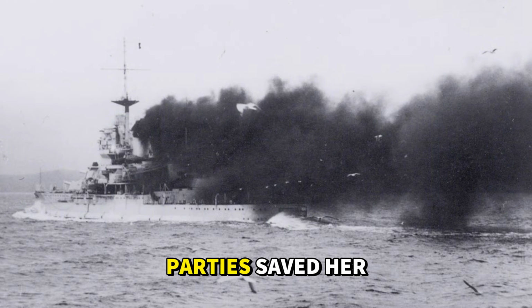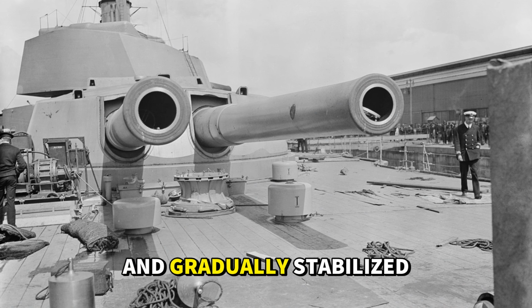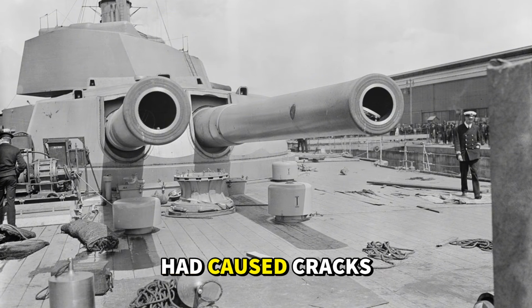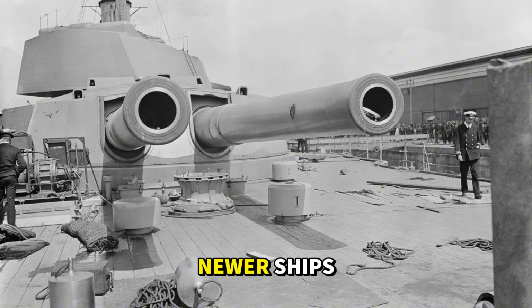The damage control party saved her. They sealed bulkheads, shored up damaged structures, pumped out flooded compartments, and gradually stabilized the ship. Warspite made it back to port under her own power, barely. The damage was assessed as potentially terminal. Her bow was barely attached to the rest of the hull. The structural stress had caused cracks throughout her forward sections.